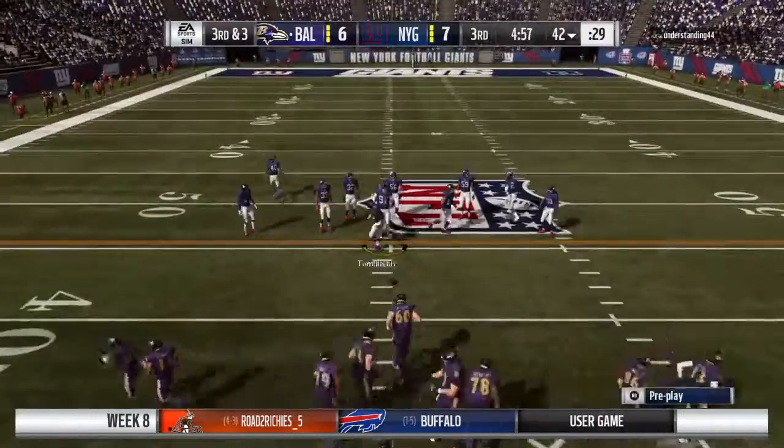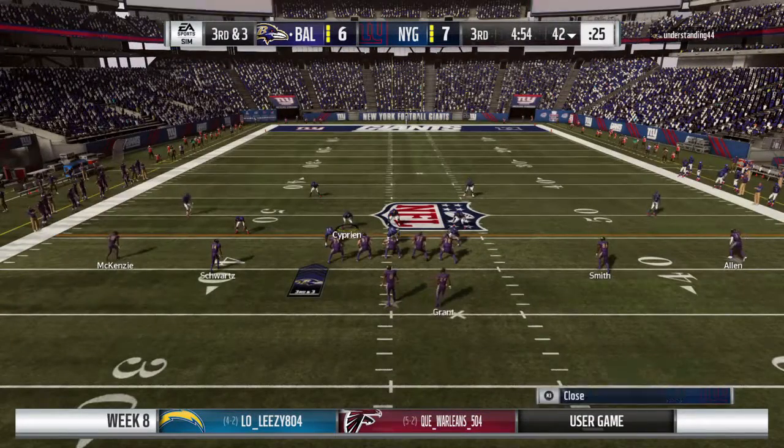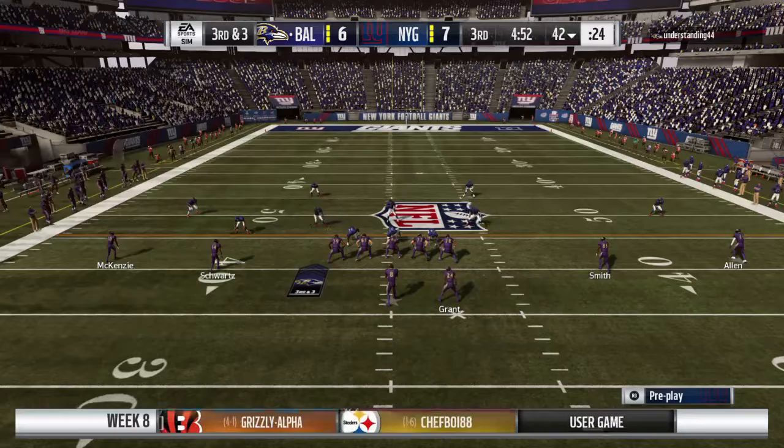The Ravens on 3rd down. 0 for 3 to this point. They could use a conversion. This time it's 3rd and 3.